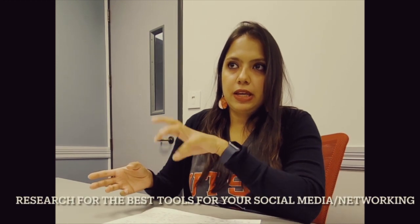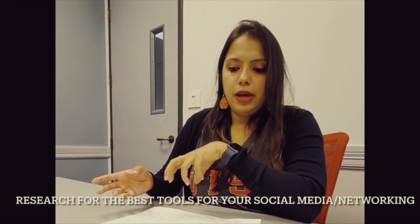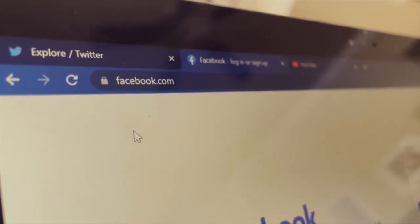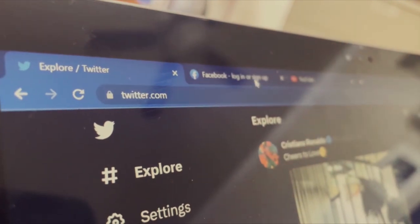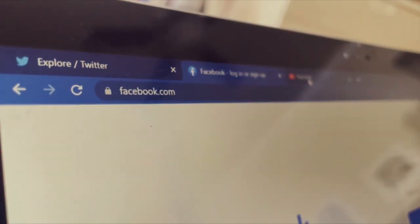The second tip would be to research and get the tools that will help you and assist you while creating these networks. So these might be tools like scheduling posts on social media, or your content management system like WordPress or Wix, things like that. And also a good reporting and analytical tool, just to know what's working on your website, what's working on your social media strategy, and then you can fix and tweak things accordingly.